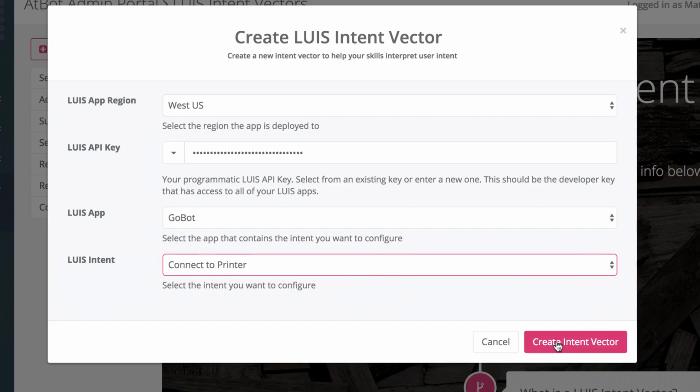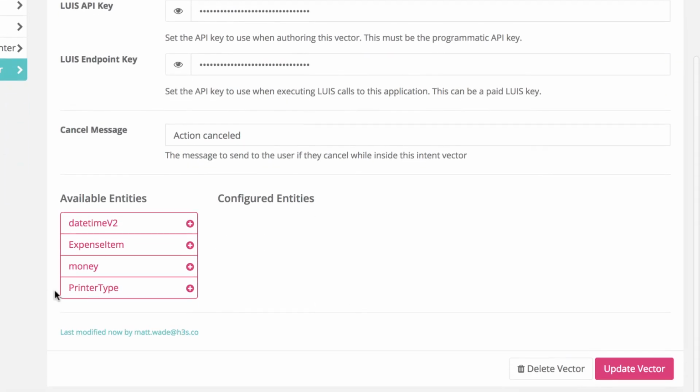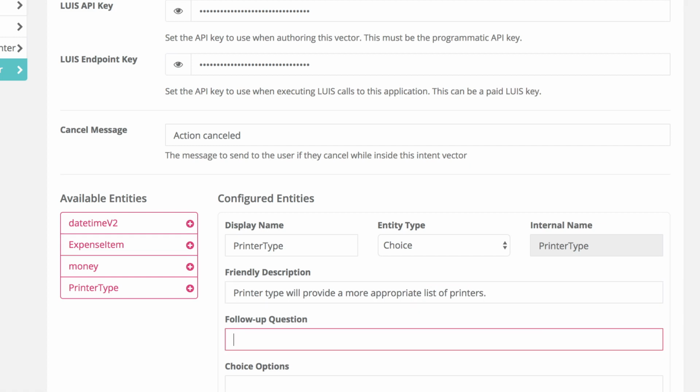And we're going for connect to printer. So this now creates the intent vector. You'll see all of the entities that are available. I want printer type for this one. I'm going to make this a choice. I will give it a friendly description here, and then it's going to automatically respond with the follow-up question, and the response options are going to be those choice options.